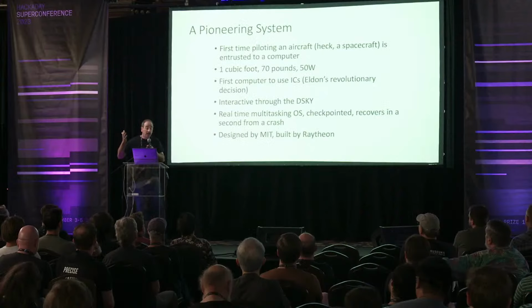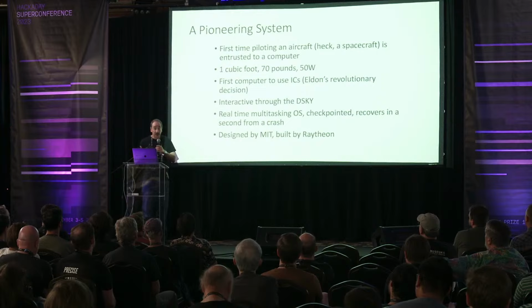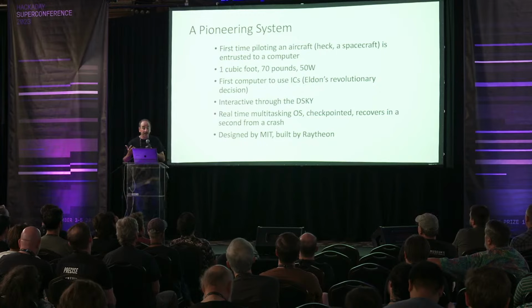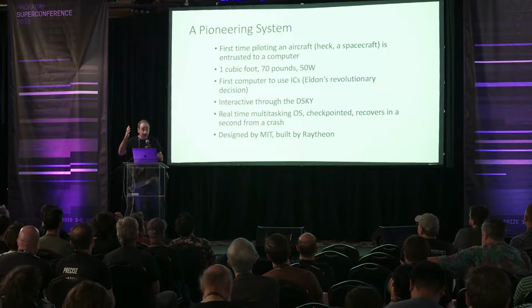And the reason they could make it so small is that it's the first computer to use ICs, which was Eldon's personal decision and was a revolutionary decision at the time. And actually, that started the IC industry, this very one program, this very one computer. It's an iterative computer, which is something unusual for that time. It's also one that has a real-time OS that checkpoints, and if it crashes, it restarts very instantly, which it did several times during the 1202s. And that's something that Windows still doesn't do. Designed by MIT, but built by Raytheon, which had built the ICBMs before.